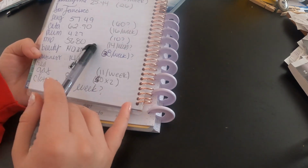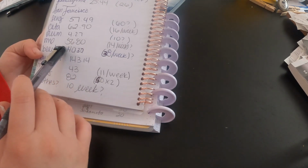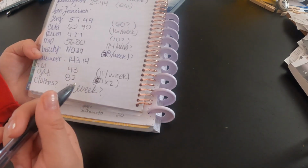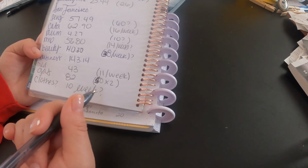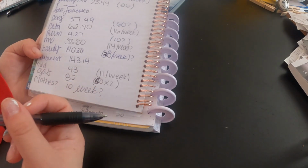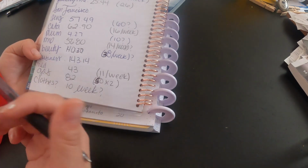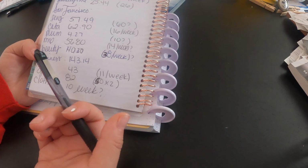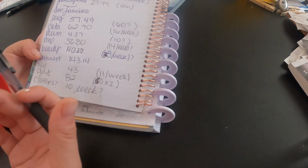I spent $56.80, and I'm glad I bought that spare outfit too, because when we were driving back, we stayed at a hotel, and I ended up having an outfit ready to go because I did have that. For beauty last month, I spent $140. I don't really do anything.